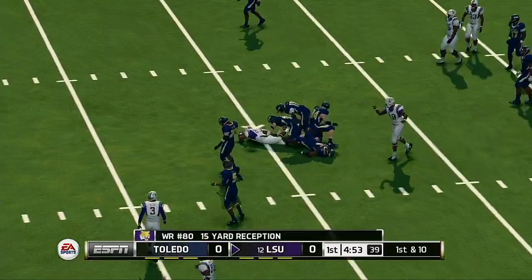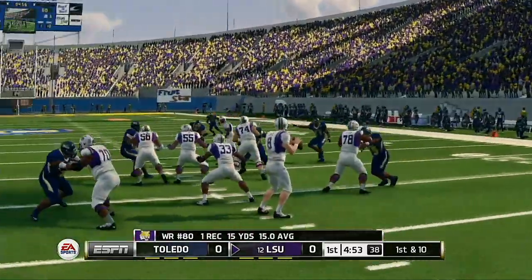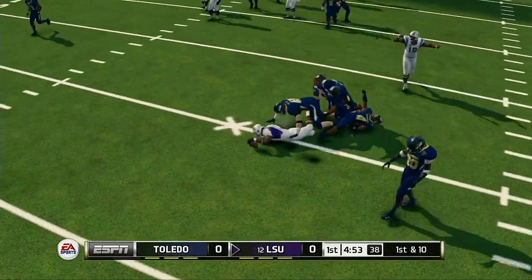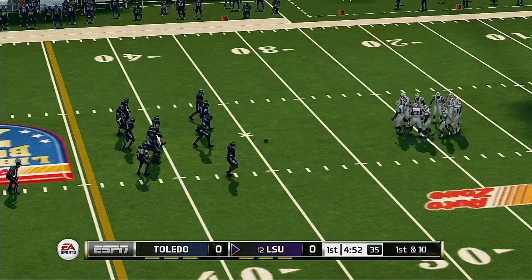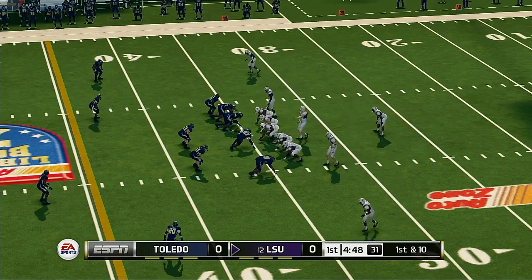Some steam on that throw, and they make the stop at the 34-yard line. What we're seeing right now is just a great connection between the quarterback and his receivers. They make these plays look effortless. From their own 34-yard line, it's first down.